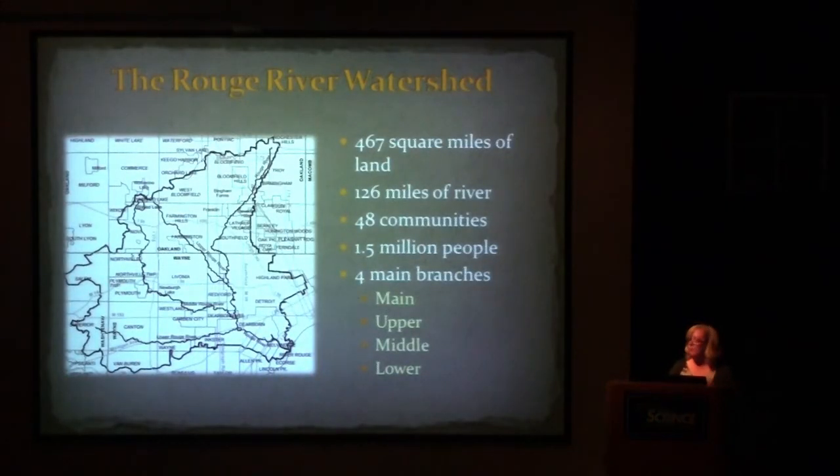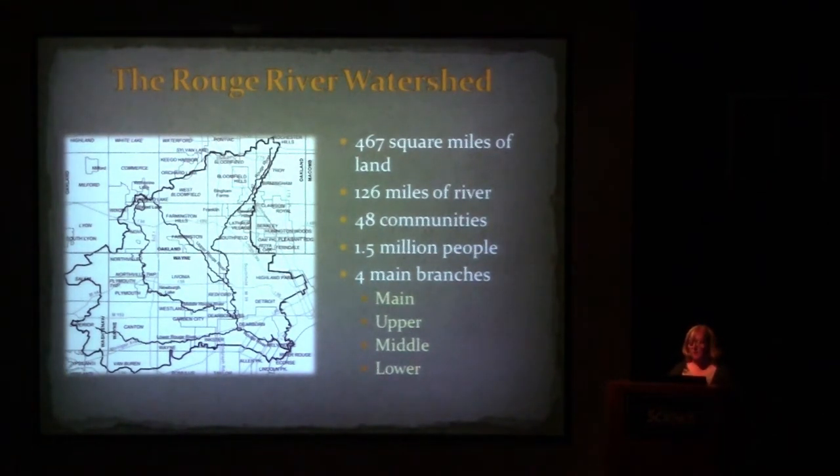So the Rouge River flows through all or part of 48 communities. It's 126 miles of river. It drains 467 square miles of land, and it's home to just about 1.5 million people. So that large population has a real impact on the water quality in the Rouge River. As you can see, there are four main branches in the Rouge.